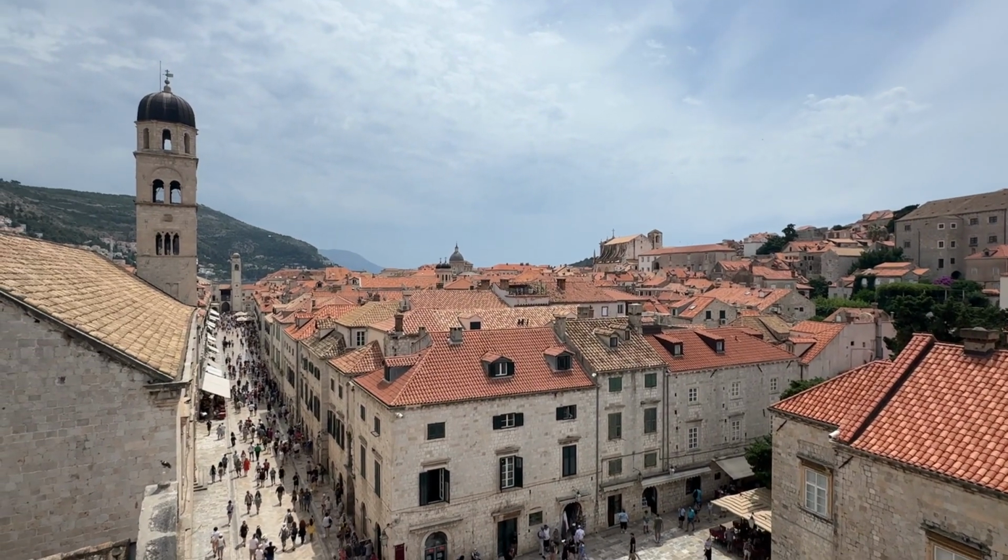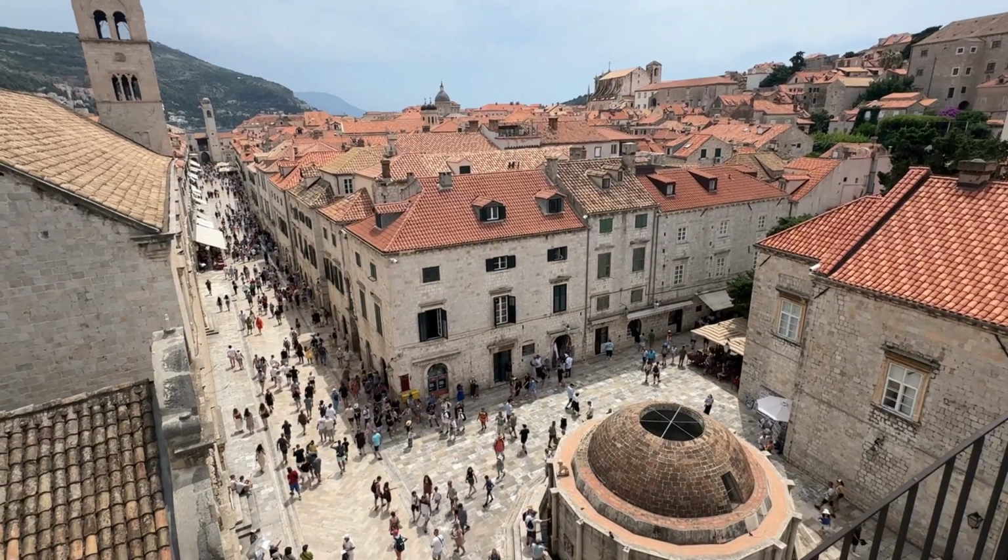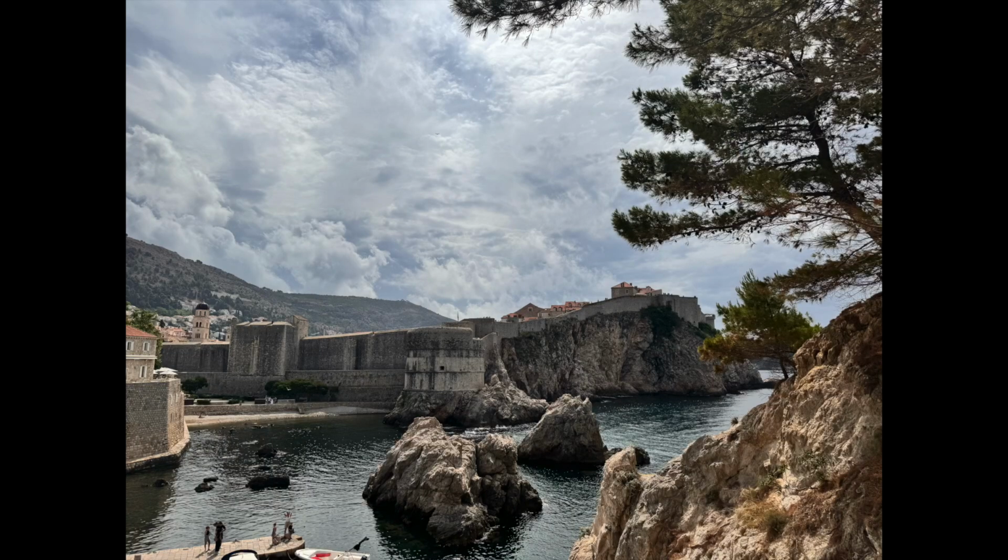This is the second time I've been in Dubrovnik, and it is such a cool medieval city on the Adriatic, with crashing waves and a super cool old town. It's just a really, really, really cool port. As you can tell, I'm excited to show it to you, so let's go check it out.